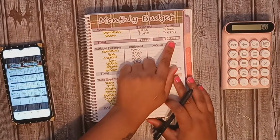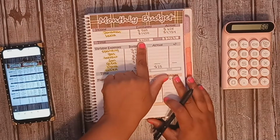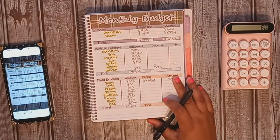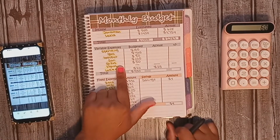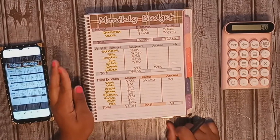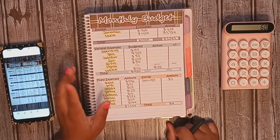So I actually brought in less than what I was expecting, which is completely fine, because everything got paid and everything. So we're going to go and work on our variable expenses, which is all of our cash envelopes, including 2 of my bills that vary each month.